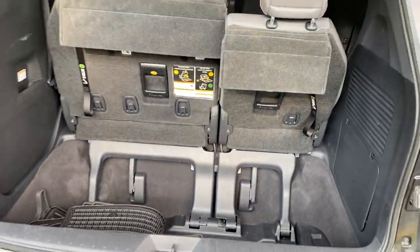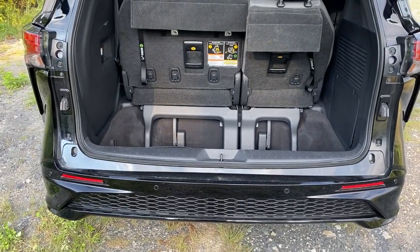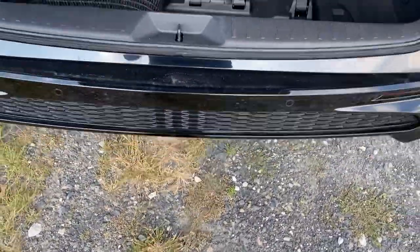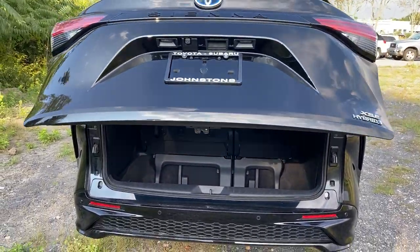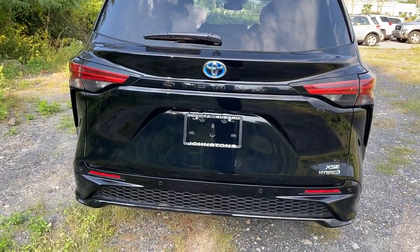To close the hatchback, it's the same motion as I opened. I got to get under the bumper and it's going to give me a warning bell once it's about to close. There it is. So it beeps once for almost 2 seconds, and then it does three fast beeps to let you know that it's going to close.